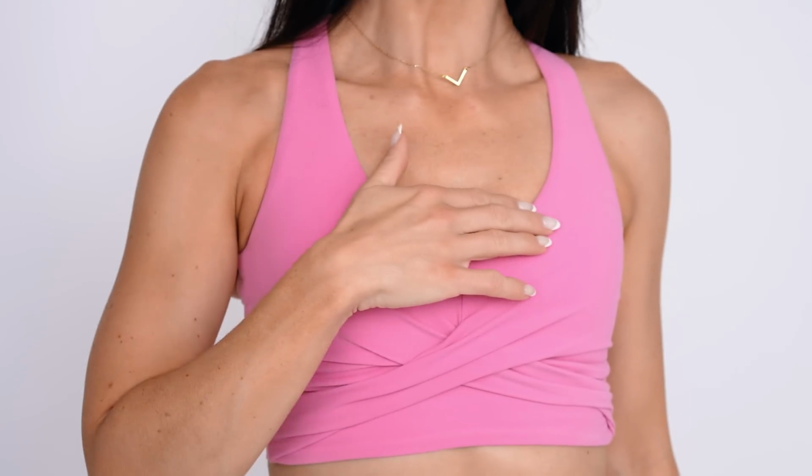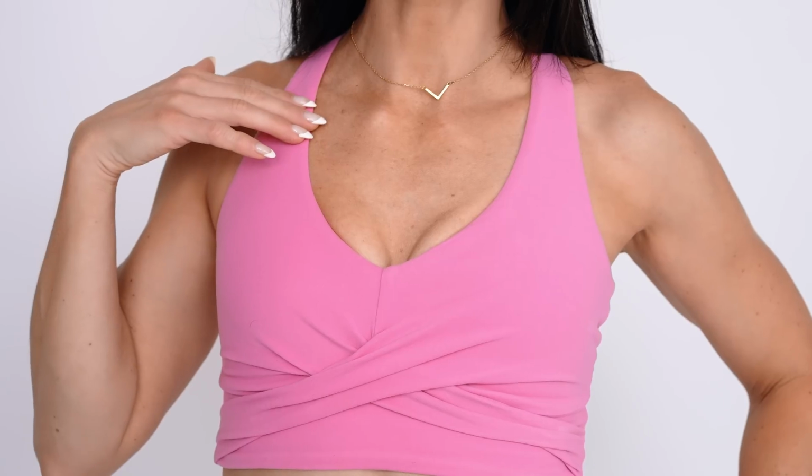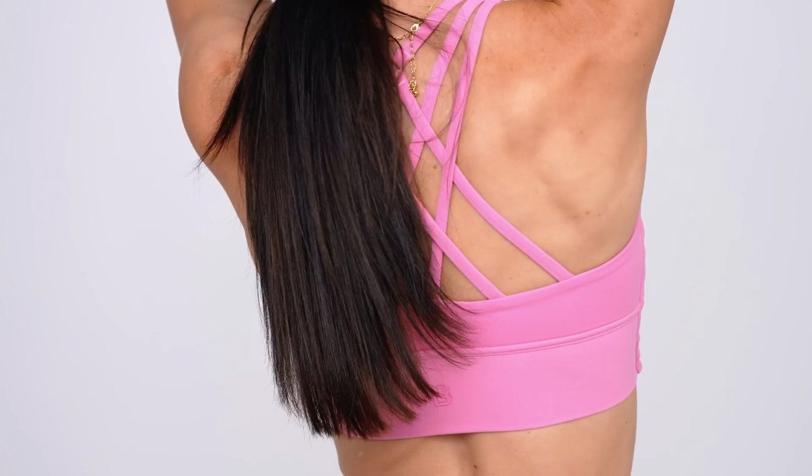So those are my sizing tips on this bra. I feel very locked in on this bra. Great bra for strength training, lifestyle. I could certainly run in it if I want to. I just don't normally choose a Nubri bra for running, but I think many of you are really going to like that bra.